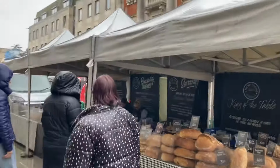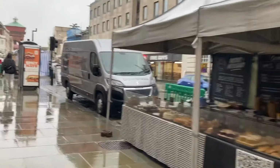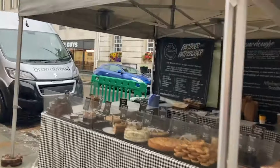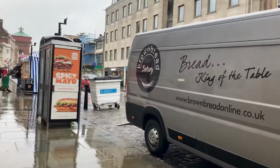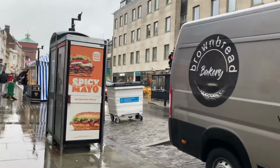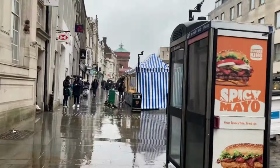And again, it just seems every time I come out with Karen to do one of these episodes, it's market day. All nice cakes there for you, Karen. Yeah, but nice little town, Colchester. Not really seen much here yet. Trying to get something to eat. Yeah, sure we'll find somewhere in a second.